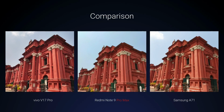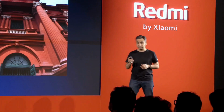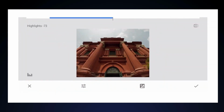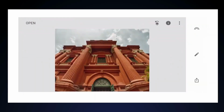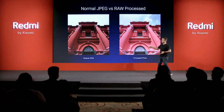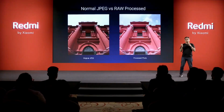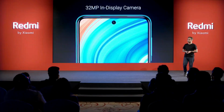While the Note 9 Pro Max does the best in terms of both color balance, taking a picture in RAW mode and then just transforming it completely. Here's a video. The original JPEG starts to fade away when you've got a processed image from that raw photo that you had shot. So that's for the pro photographers. It is the Pro Max. We had to go big, introducing the largest ever front camera on the Redmi Note series, a 32 megapixel in-display camera right in the phone.